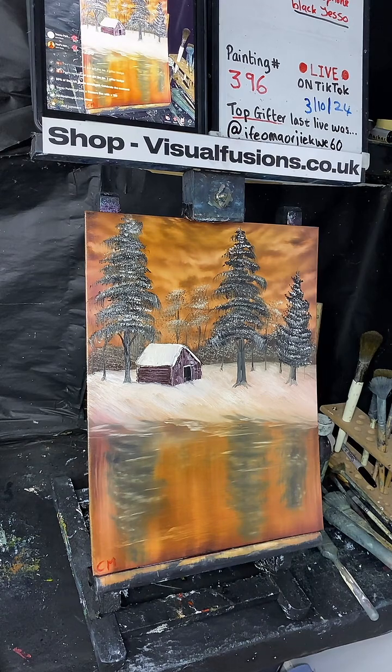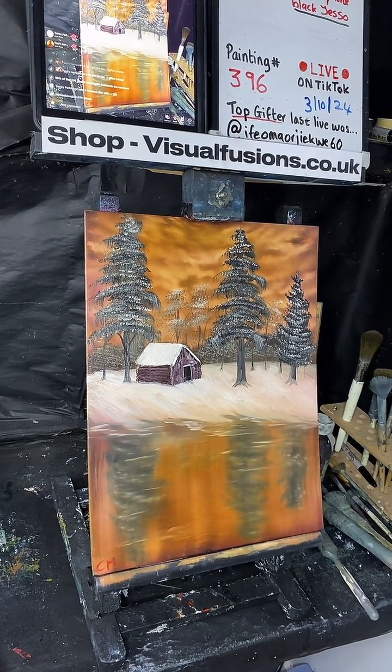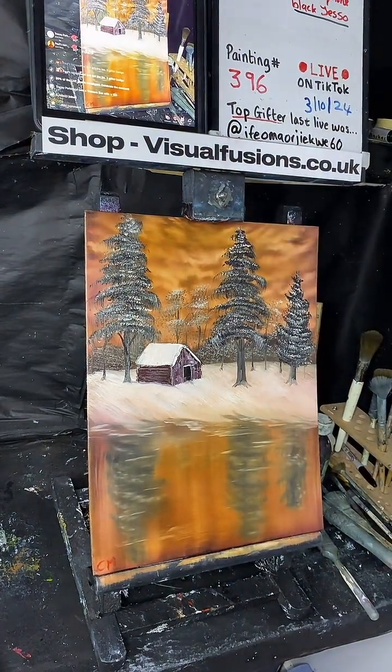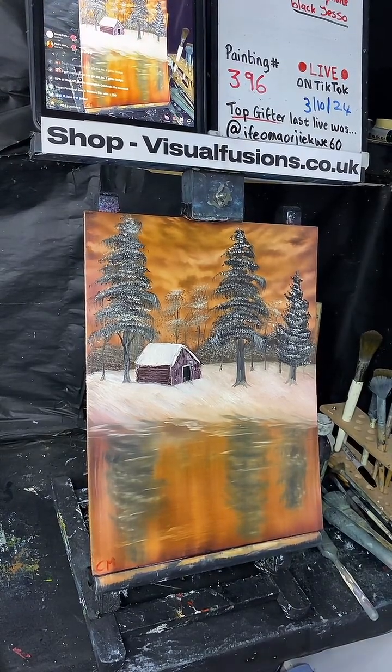Okay. There's some of my older ones, but they're nice little paintings. There's a few nice little paintings there. There's a Halloween-themed one there, too. Thank you so much for the roses. Let's go.